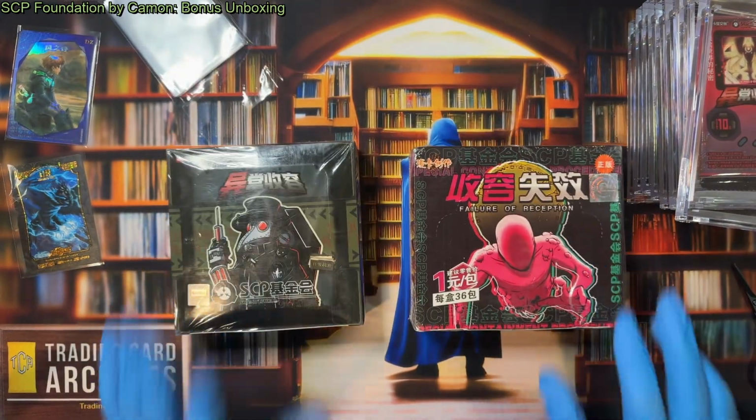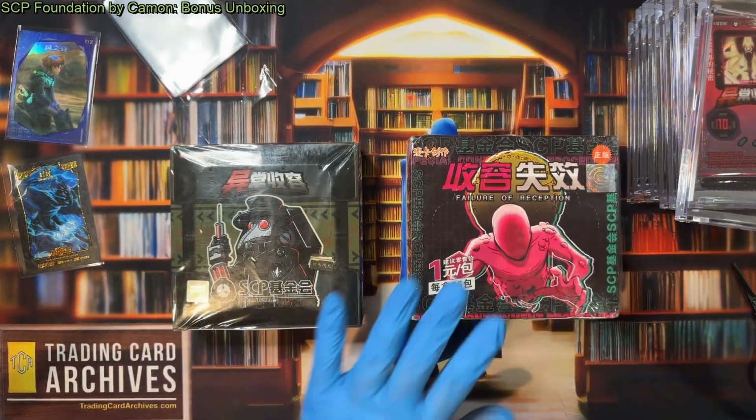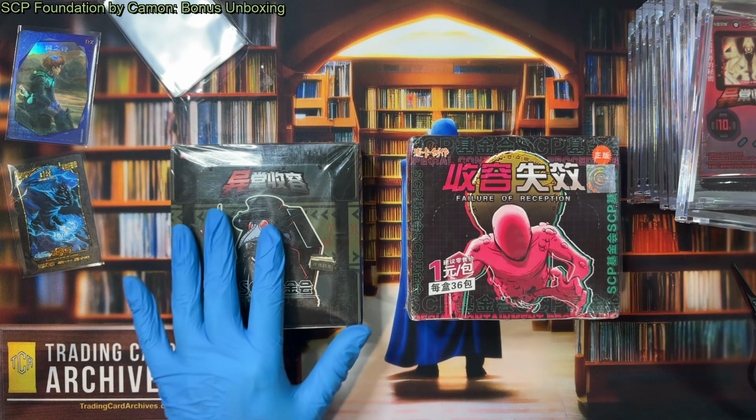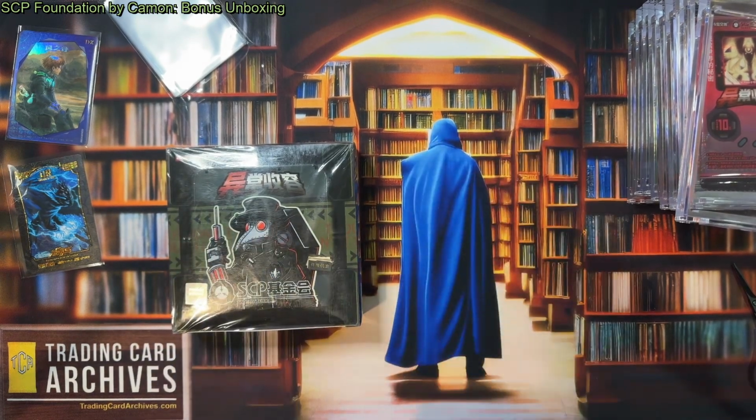Okay, so yeah, enough talk about that. Let's randomize and see which one of these we're going to open, and the other one will go back in the shelf for today. So I set the random.org dice to 1 and 2. This will be 1, this will be 2. We'll roll 3 times, and we'll take the third result. So it was 2. It was 2. It was 1, so we're going to open that today. Put this away.